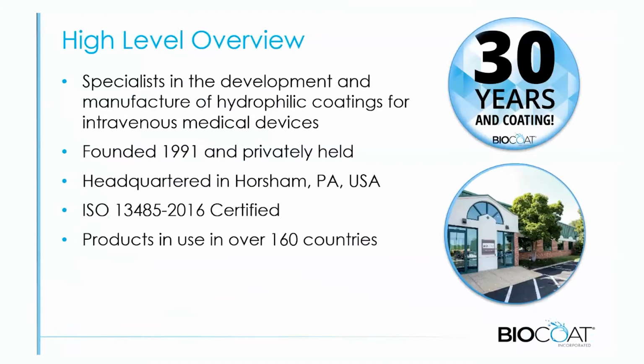From a high-level perspective, Biocoat has been specializing in the development of hydrophilic coatings for 30 years. In fact, this is our 30th anniversary, specifically in the area of intravenous medical devices. We were founded in 1991 and we're privately held, and our ownership is 1315 Capital, a private equity group in Philadelphia. We're headquartered just outside of Philadelphia, Pennsylvania, in Horsham.